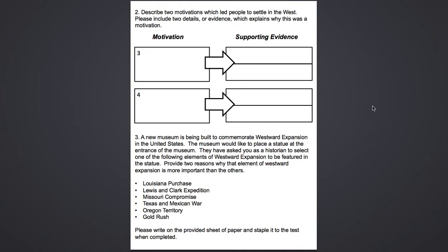So when you look at the motivations, I would really focus on ones that you know are going to have 2 very specific and very distinct pieces of evidence you can include. So it's up to you. I'm not going to tell you which 2 motivations to pick. I would be a little bit picky, and I would pick ones that have some really good supporting evidence that goes along with it.